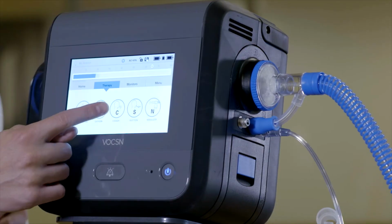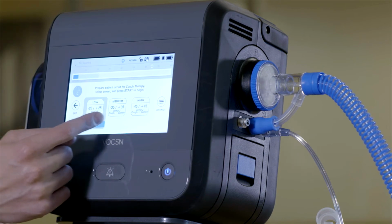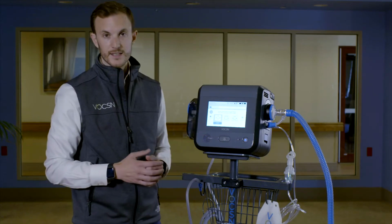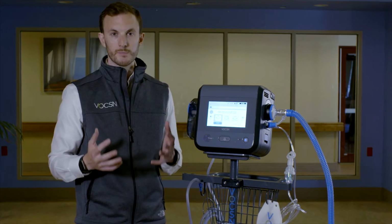So I'm going to simply hit C. And again, this looks very familiar. 3 simple presets. In this case, I've named them low, medium, and high. I've set it for a big cough or a small cough. I can set all of my settings in the settings just like you saw with ventilation. And in this case, I can literally do cough with the touch of a button. We call it touch button cough.